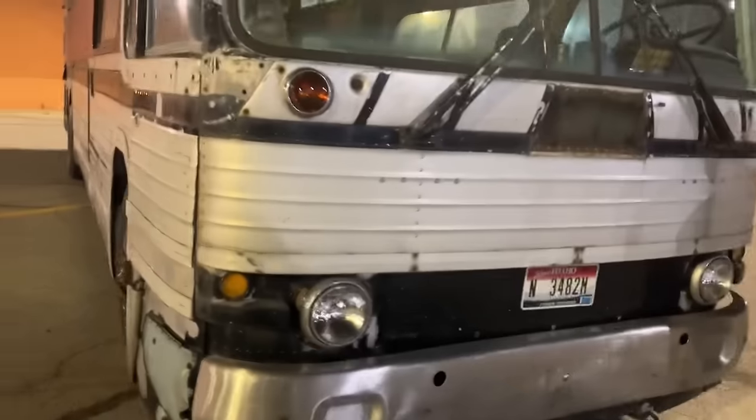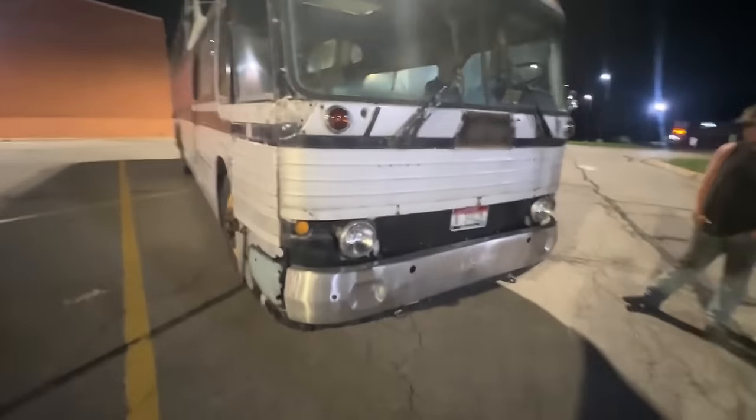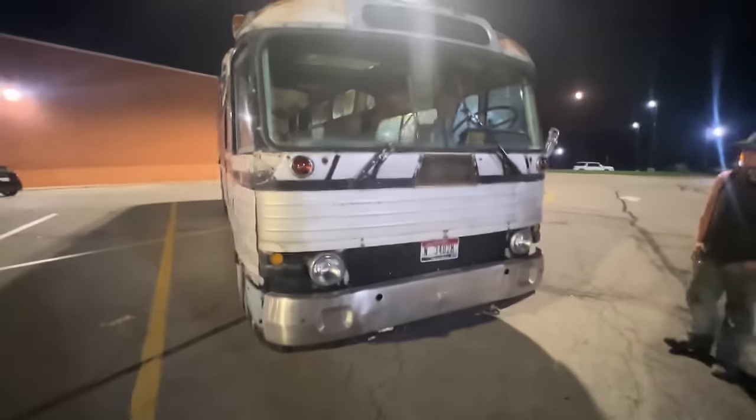We're an hour into the trip, and it did great. We're just having some problems with the headlights, so we're not going to drive anymore at night.